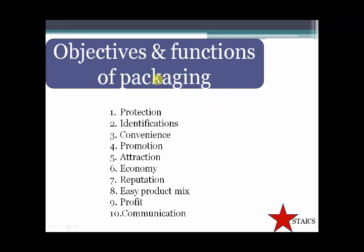Attraction. Now we have attraction, our fifth point, or we can say fifth objective and function of packaging. The objective of packaging is to increase the attraction of the product. Nowadays, the main function of every packaging is to attract the consumer toward the product concerned. Now, economy. Nowadays, most packages provide economic use of the product. The consumer can use only that much quantity which is to be used at a time, and thus wastage can be avoided. Moreover, economic packages of consumable products are available in the market which save money.